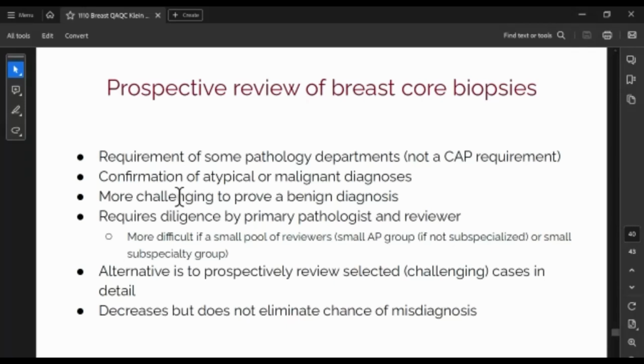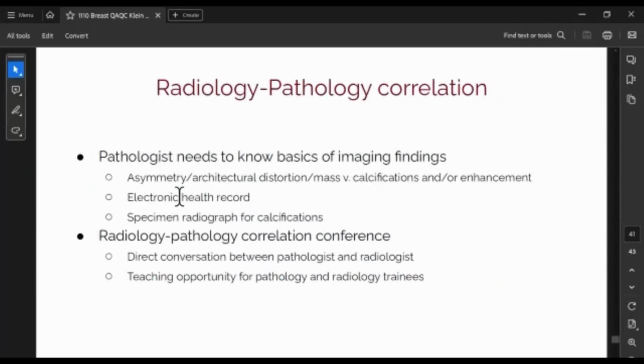And so in our group, the rest of the Fairview pathologists wanted to have this policy that we would prospectively review all our breast cores. And at the time, it was Dr. Ritchell and I were the only breast pathologists. I'm like, we just can't do it. There's no functional way that we can do it. So we just created this system where we try to review things. Anything that we have a question about, we review prospectively. And so that decreases but does not eliminate the chance of misdiagnosis.